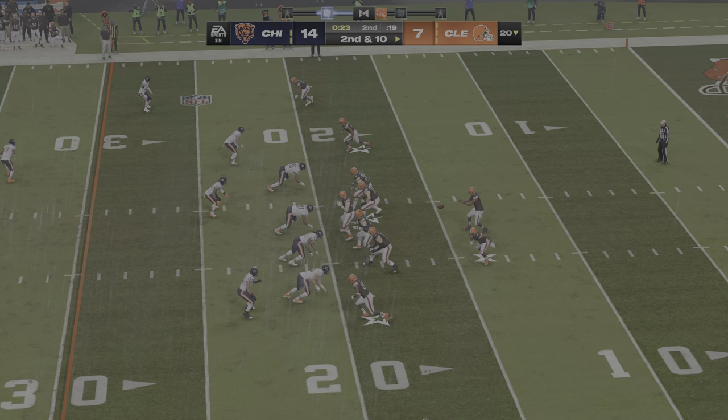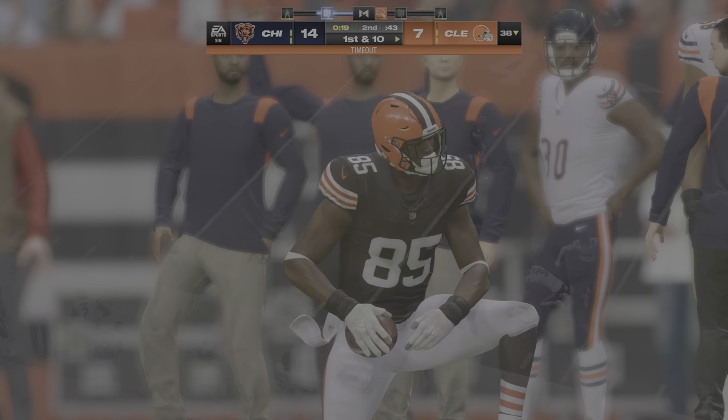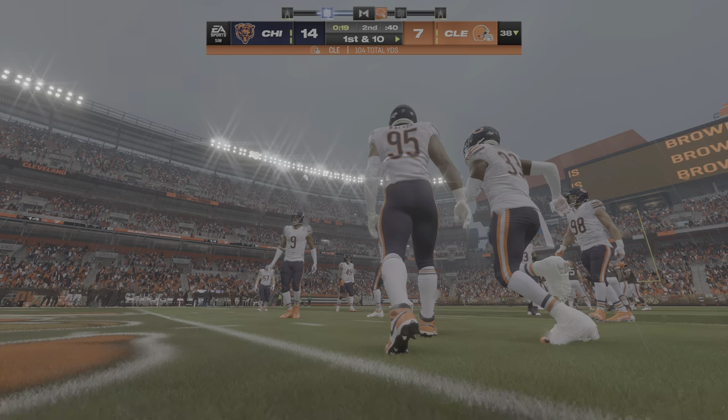Throw left side, caught by the tight end, Njoku. Now the Browns will use the first of their three timeouts as they stop it with 19 seconds to go in half number one.